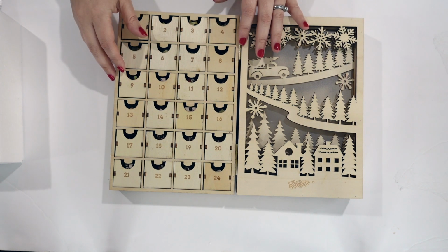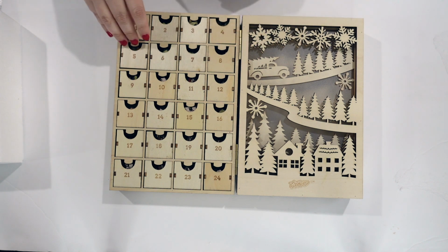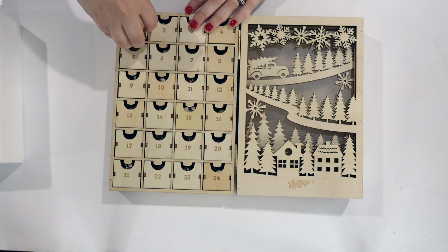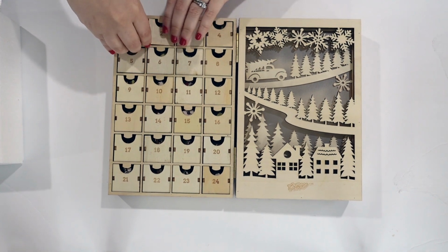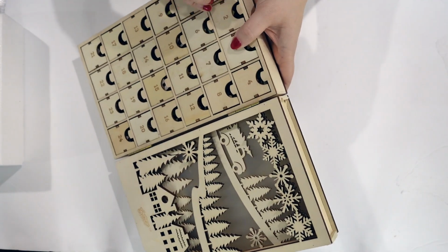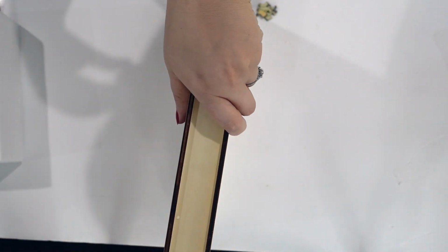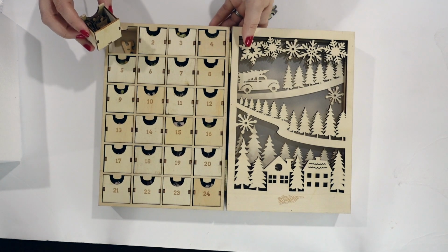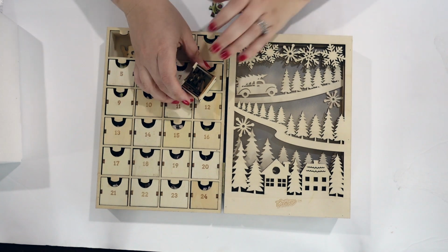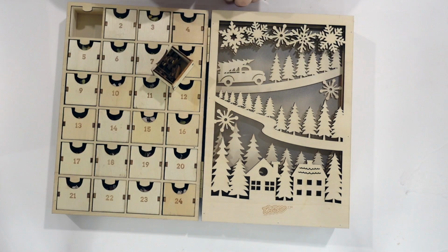Since it is only 250 pieces, it's not going to be a ton of pieces per day, maybe only like 10 or so. So we're just going to take out day 1, and I'm just going to see what this includes. They're kind of stuck. Alright, finally got it out. That was way harder than it needs to be. So that was annoying, and I can see it being, oh, there's another piece in there.